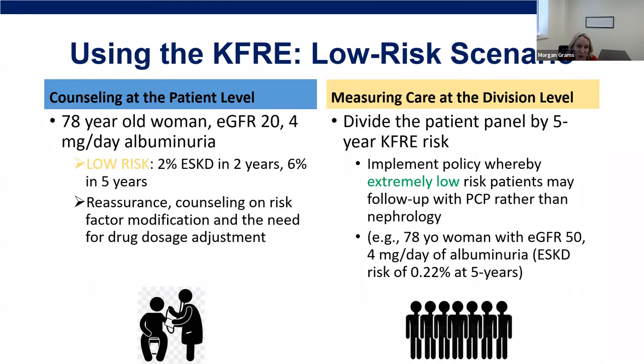The low risk scenario is also useful. So here, let's say there's a 78-year-old woman, she's got a GFR of 20, and she only has 4 milligrams per day of albuminuria. So this woman is extremely low risk. She's 2% risk of kidney failure in the next 2 years, 6% in the next 5 years. And I think people like this really like to hear that they're low risk, because you keep hearing, oh, your GFR is 20% of where it should be. Oh no. When really you can say, the most important things for you are risk factor modification and making sure you're getting all the drugs dosed correctly.